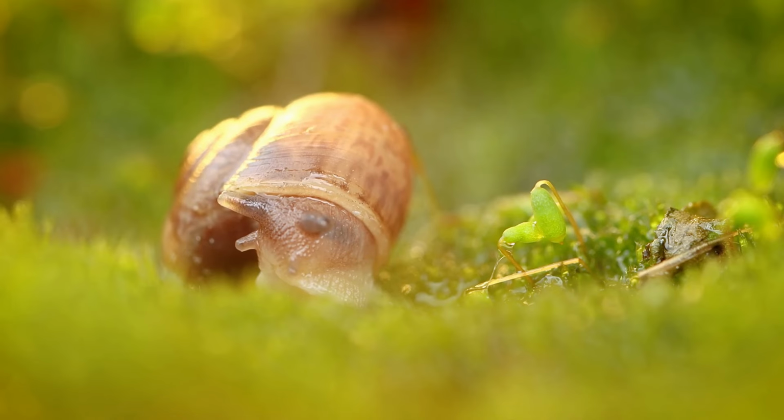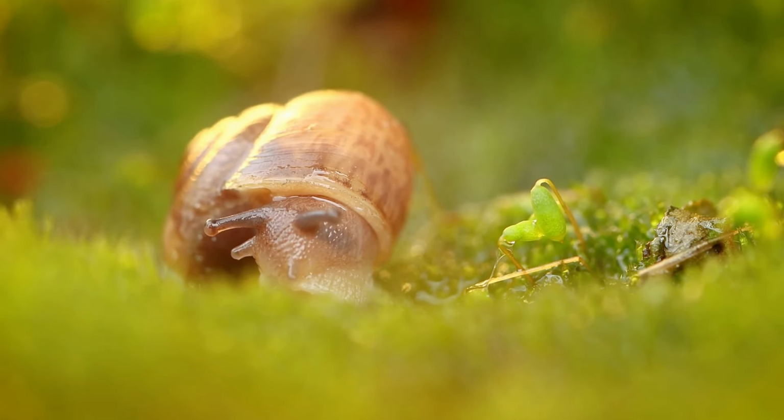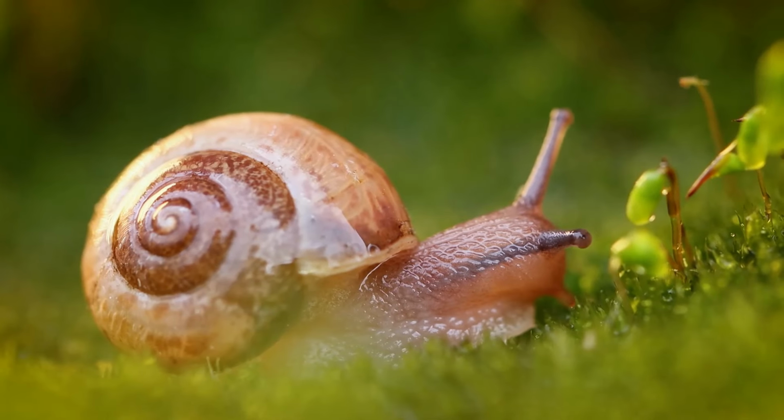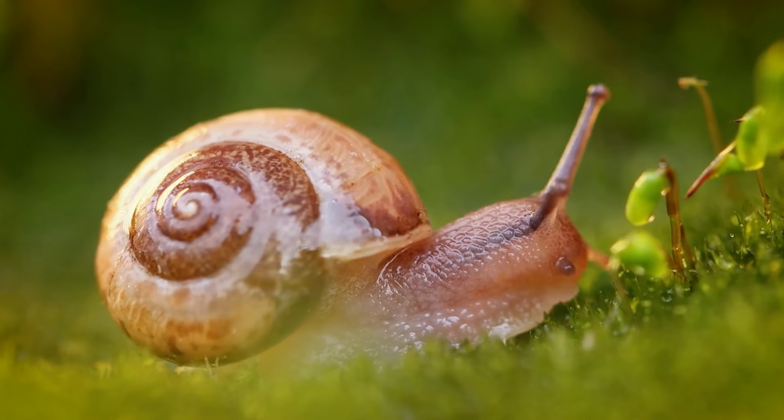Did you know that snails hibernate in winter? Yes, just like bears, these tiny creatures also go into a deep sleep during the cold months. They are, in fact, primarily nocturnal creatures, preferring the cover of darkness and damp environments.